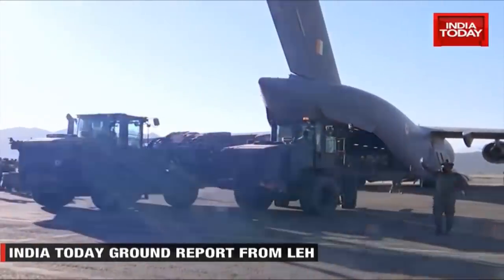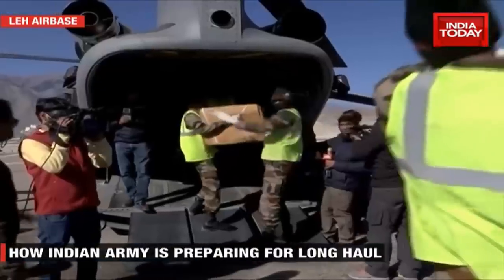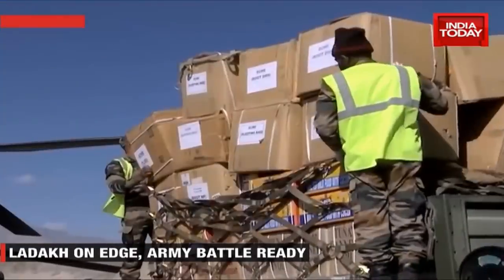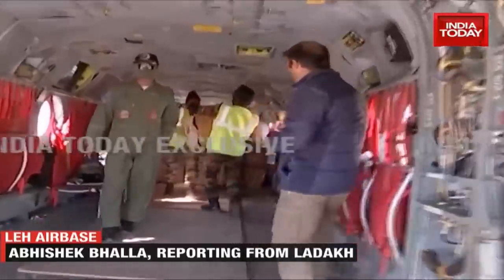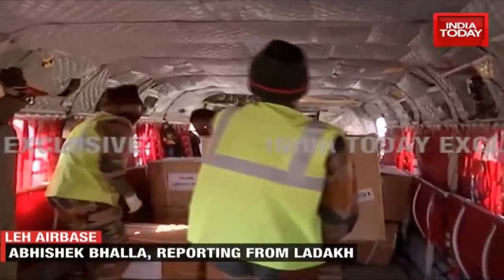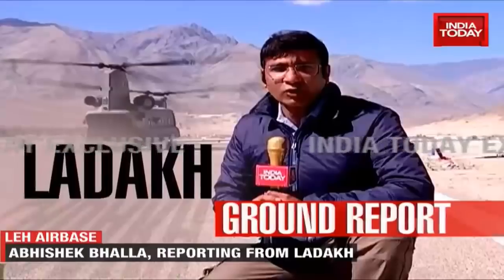It isn't just this C-17 Globemaster. The all-powerful Chinooks of the Indian Air Force are also involved in logistics operations to the front lines. The Indian Air Force is assisting the Army to ensure troops face no shortage in the upcoming winter. That's the inside of the Chinook helicopter. I'll just get inside and give you a very clear look at how the material has been brought in. Again, big cartons of all essential items required, especially during the winter. A very clear look, and all of this will be loaded in some time.